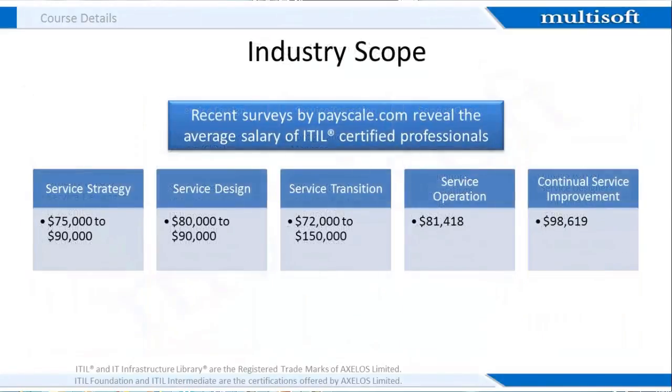If we talk about the professional scope, on an average, ITIL certified professionals earn above $70,000 annually, while professionals with expertise in service strategy and service design earn between $70,000 to $90,000 annually. Those with service transition expertise have also reached a pay scale of $150,000. Salaries of service operation and continual service improvement hover around $85,000 to $95,000 annually.